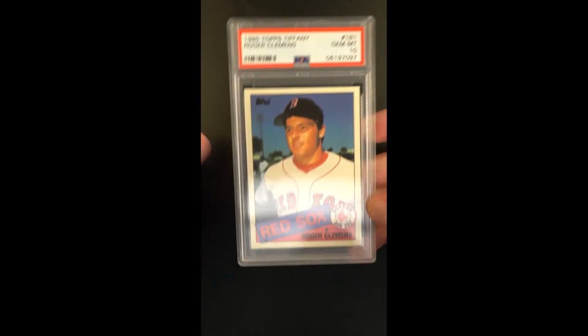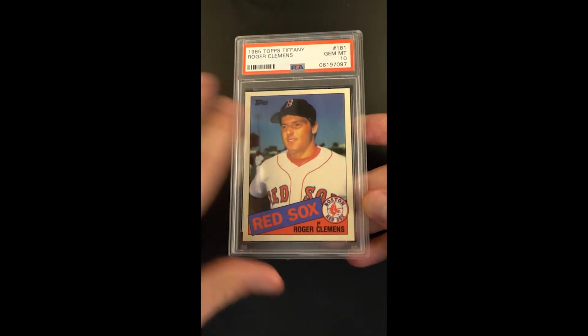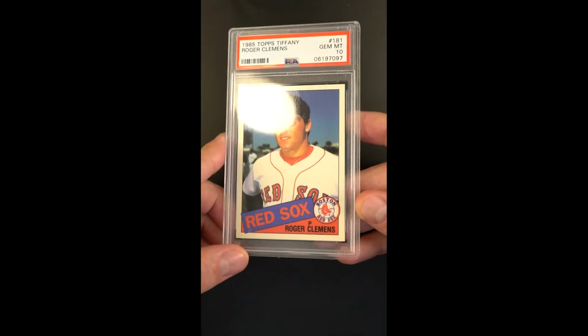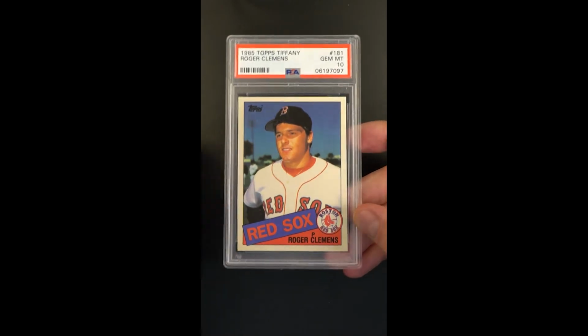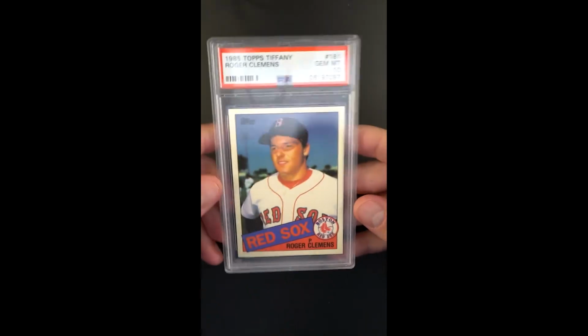The Tiffany's, of course, are emblazoned with this ultra-thick glossy coat, and as you can see, just how shiny it is. They're pretty instantly recognized as being unique to the standard Topps issue.